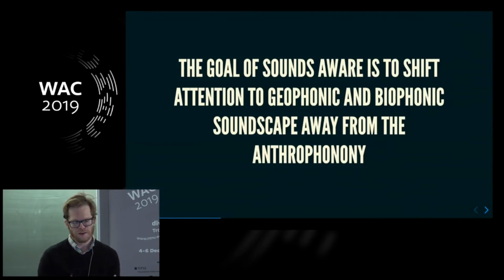The goal of Sounds Aware is to bring a user's attention to the geophonic and biophonic soundscapes, so the sounds of the earth and the sounds of non-human animals, to bring awareness to these sounds that are often masked by noise pollution, that we're often not aware of in these urban spaces. So Sounds Aware seeks to shift the user's concept of nature to something that is not separate from us.